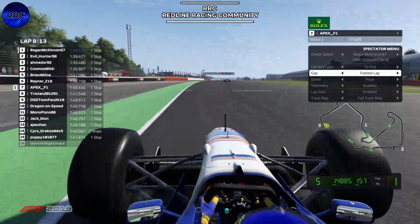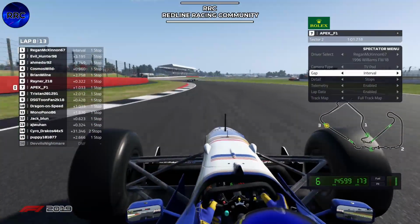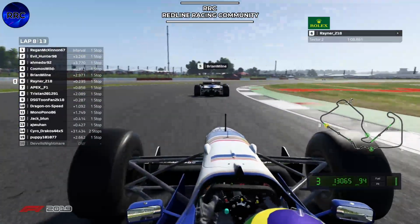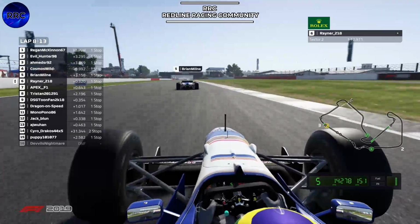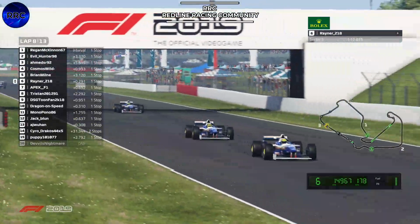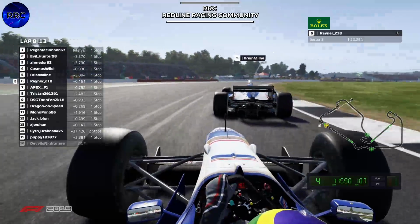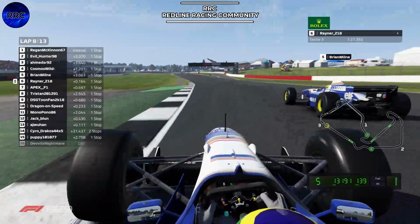I'm just sat on board with Rayner, 3 tenths behind Brian. This is slowly killing Rayner's race here. He needs to get this done now. I think he will on the exit. He's got a bit of a bad exit. As I say that, he's picked up the slipstream. I don't think it's going to be enough. Little engine's revving itself away, 16,000 RPM. Rayner back on the power a lot sooner though.